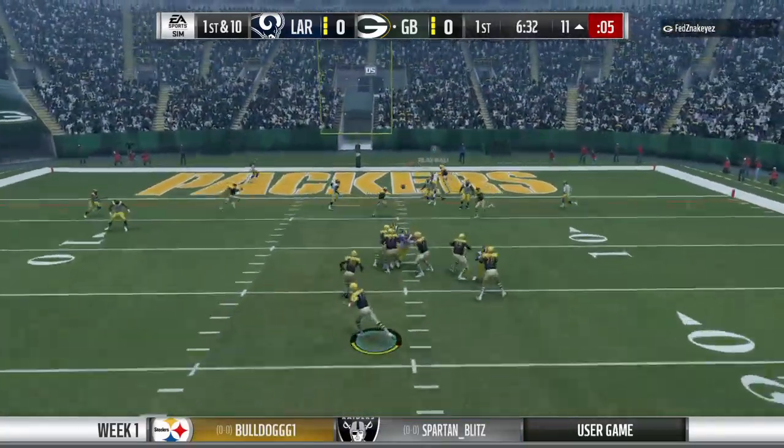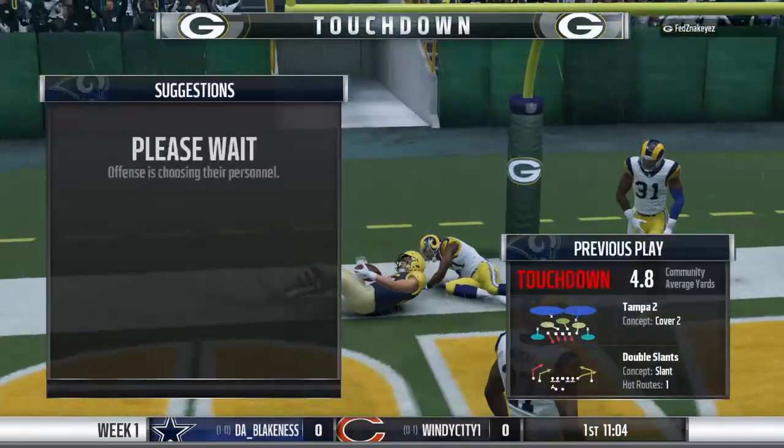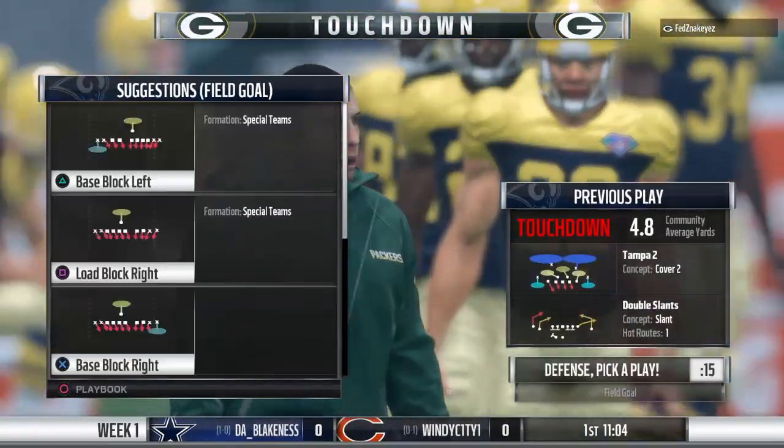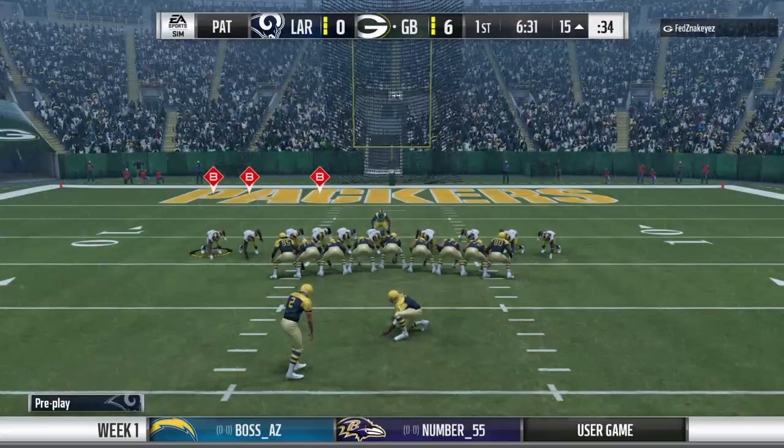Yeah, the opening script, however, they drew it up for this first. And he's got it. It's caught for a Packers touchdown. Excellent start there. First drive of the season. Big-time success, putting it in the end zone.